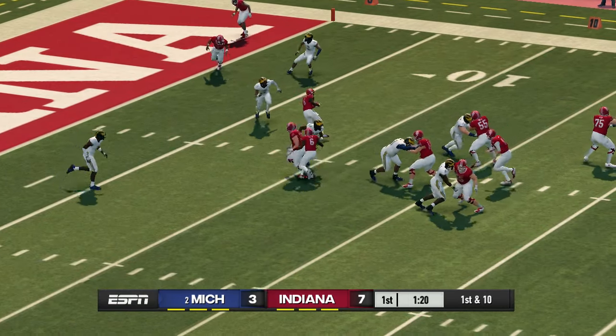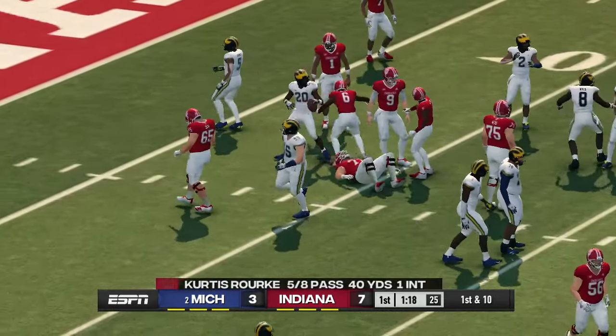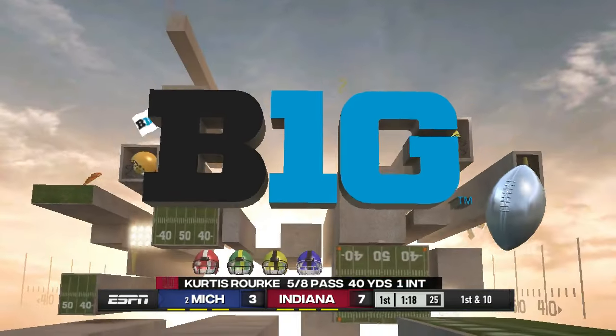Looking right, intercepted. He telegraphed that throw. He eyed his receiver the whole way. That was an easy read by the defense.